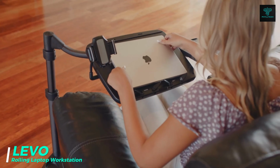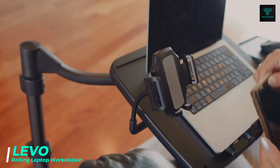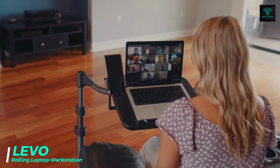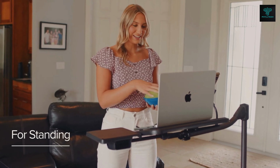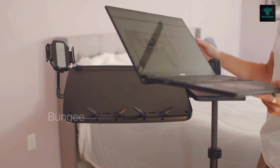The LEVO rolling laptop workstation is perfect for those who work from home or enjoy reading and sketching in bed. This workstation extends over your chair, couch, or bed, allowing you to work comfortably in any position, whether sitting, standing, or lying down. Its V-shaped base ensures stability, and the quick lever height adjustments allow you to switch positions easily.